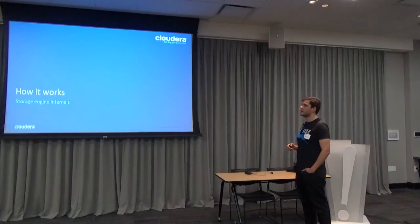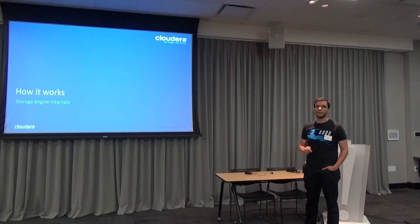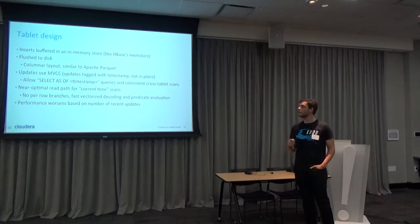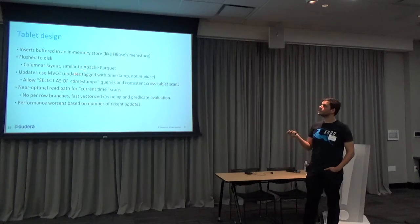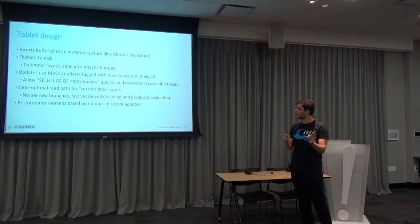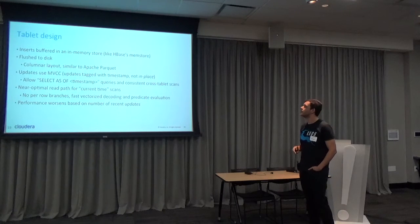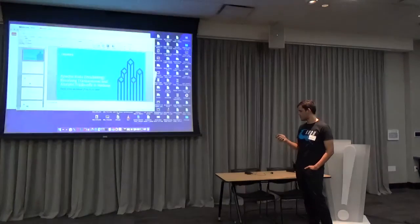And now I'm going to talk a bit about the engine internals, and what makes this different from other things you might know. So, inserts are buffered in an in-memory store, like the HBase MemStore, but they are flushed to disk in columnar layout. Each column is flushed in a neat columnar file that can be compressed and encoded, so it takes less space on disk. Updates use MVCC, multi-version concurrency control, which is a database technique.